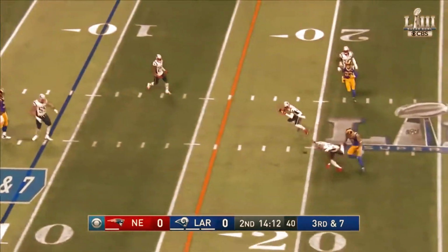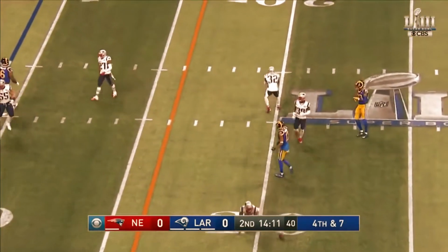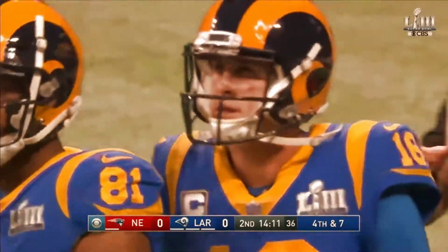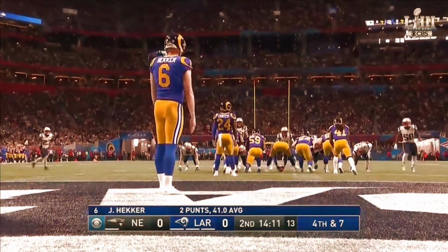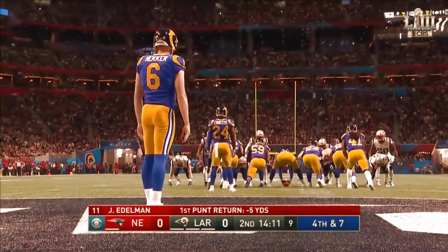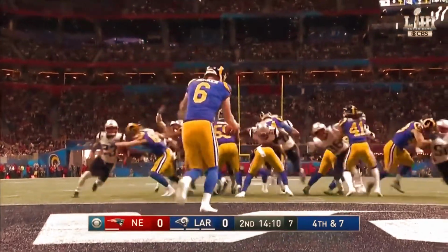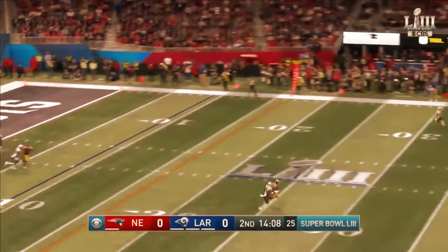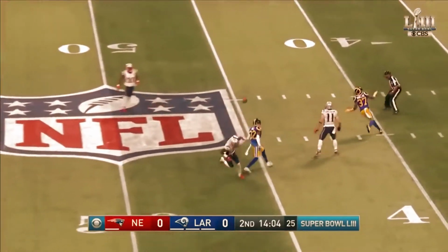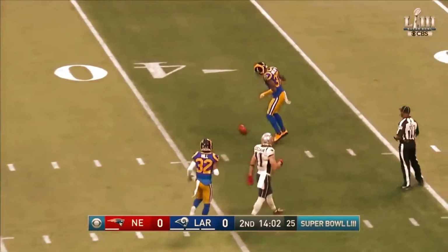3rd and 7, ball deflected at the line, and it might have been a dangerous throw anyway because the Patriots were jumping in front of that route. Goff is young. Belichick knows that, so he thinks he can make him feel pressure and make that ball come out, and really he should have got him there. 3rd punt for Hekker. And that's going to bounce around midfield and roll out.